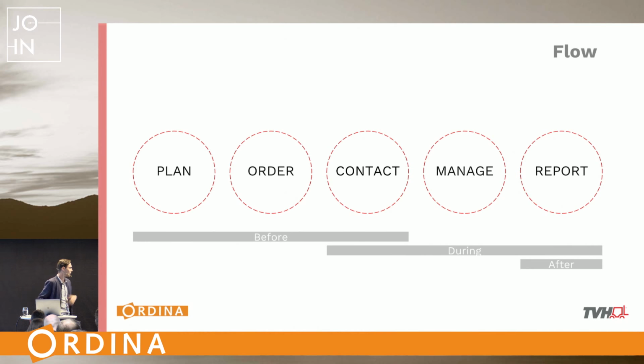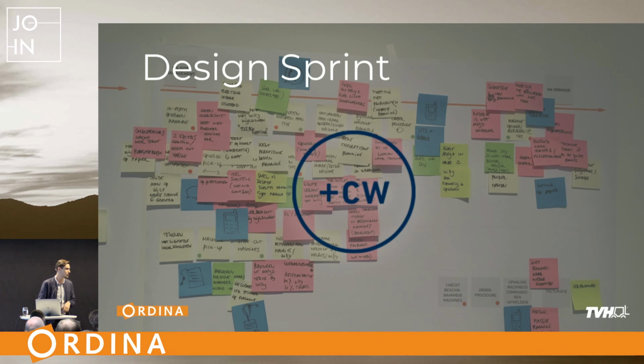So they wanted to make an application where they could plan their assets, easily order them, easily contact people who use the machines, and then of course manage all the rest and have some reporting at the end. So what happened was initially there was a design sprint.